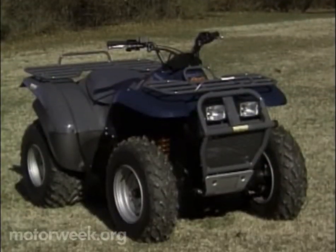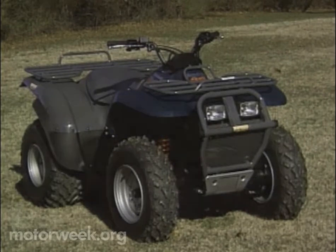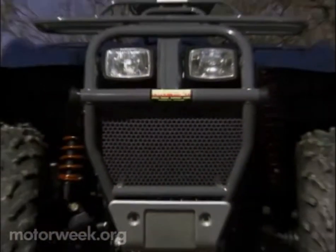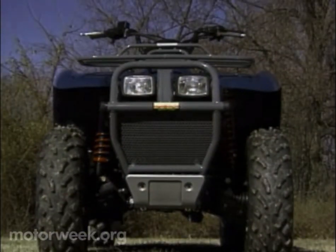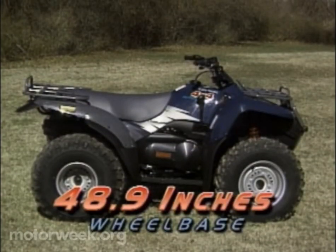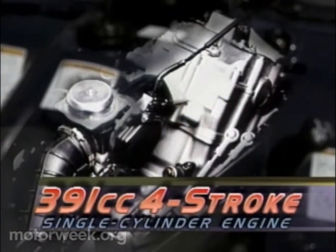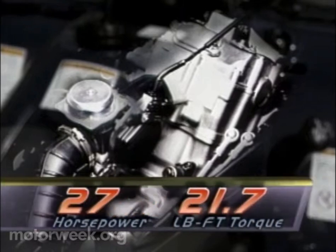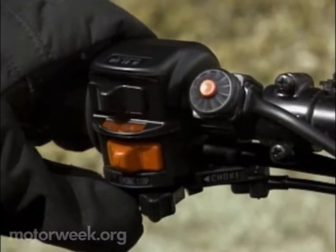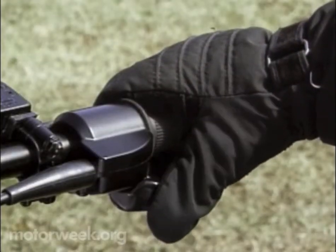At the top of Kawasaki's ATV line is the new Prairie 400 4x4, the company's biggest, most sophisticated ATV so far. Built on a tough double cradle steel frame, the 598-pound Prairie rides on a 48.9-inch wheelbase, the longest in the Kawasaki line, and takes its power from a liquid-cooled 391cc four-stroke single-cylinder engine. It makes 27 horsepower and 21.7 pound-feet of torque, breathing through a single 32-millimeter carburetor. It's fired up by a convenient electric starter and controlled by a snowmobile-style thumb-operated throttle.